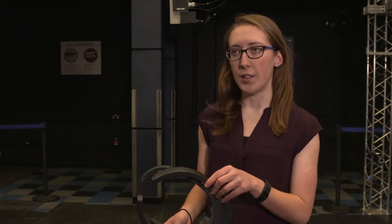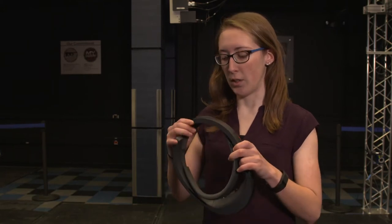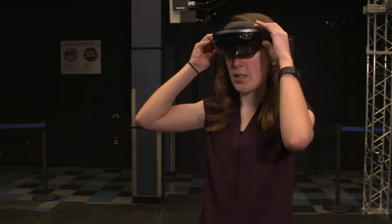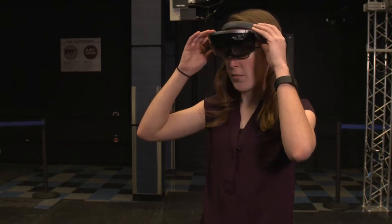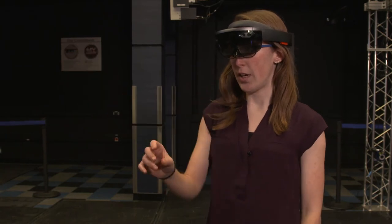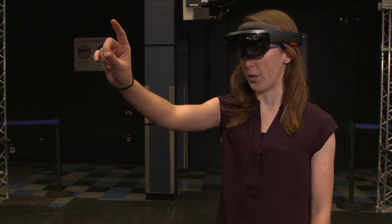This is Microsoft HoloLens. This is an augmented reality headset. If I put it on, it will let me see a model that's floating in space in front of me right now. Now that I have it on, there's a model of Orion in front of me, and there are a number of sensors on the front right here, and these let me interact with the geometry.